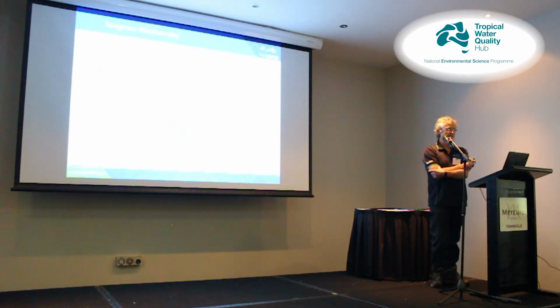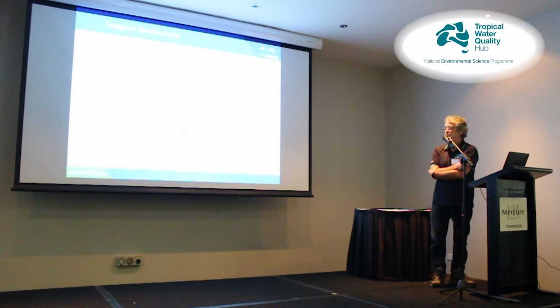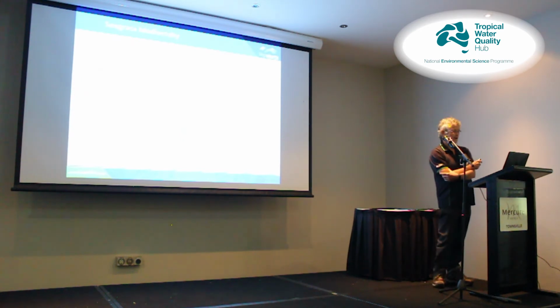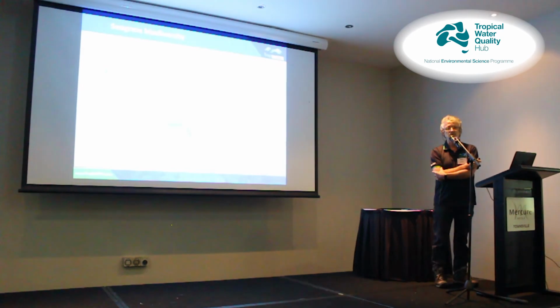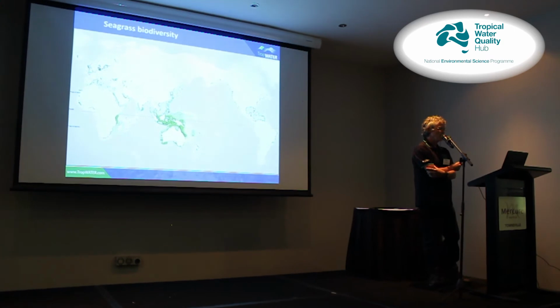So just to put you in the picture, we're in the tropics, not the temperate waters, so the seagrasses differ. This is just a map of biodiversity through the Pacific. Note that we're in a very important place in the seagrass world. It's pretty well the seagrass triangle, very similar to the coral triangle. The difference is that we don't have a lot of information for some of those really important Asia, Indo-Pacific seagrass areas. There's almost no spatial information coming at the moment from places like New Guinea and West Papua and further north.